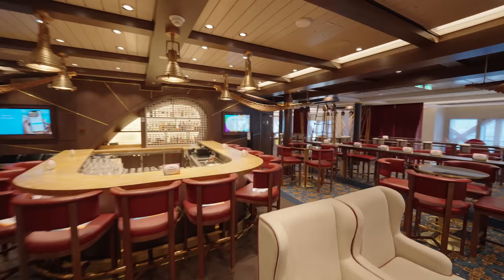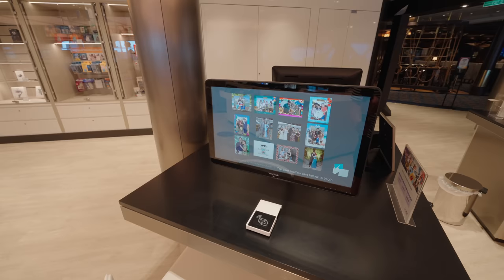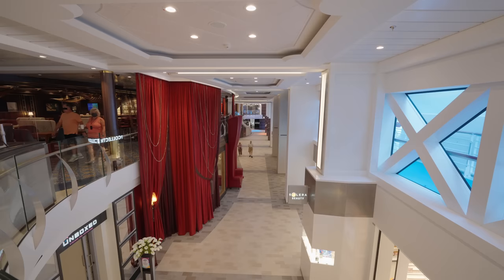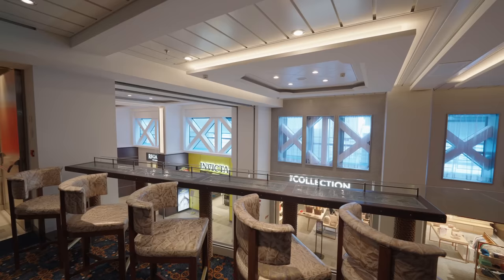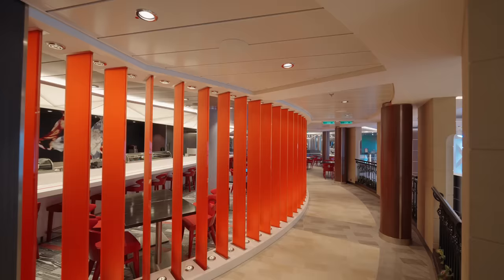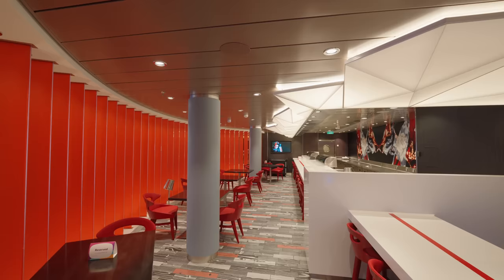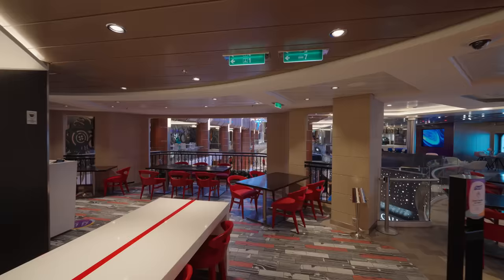Just next to the bar is the Focus Photo Gallery. Here you can buy your photos taken by the ship's photographers, and there's also a small shop selling things like GoPros, cameras, and accessories. There's some great views to the Esplanade below. And moving towards the back, you'll find Izumi, serving up Japanese dishes, including sushi, for an extra charge. And there's also some great seating that overlooks the main esplanade.